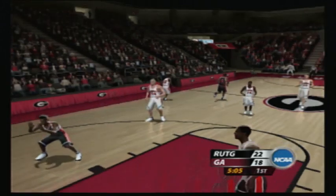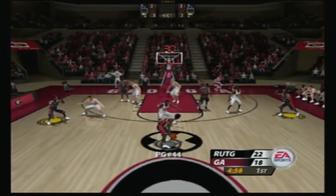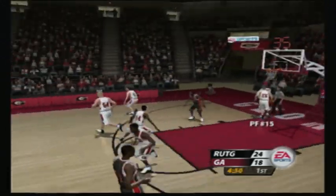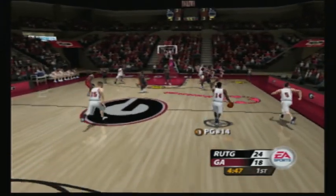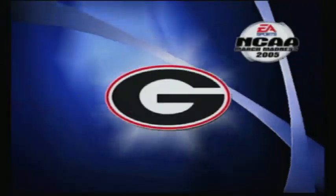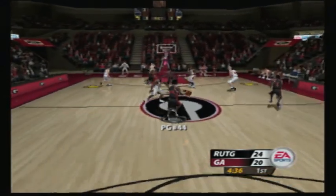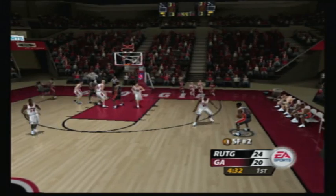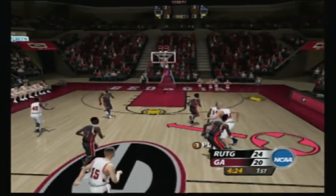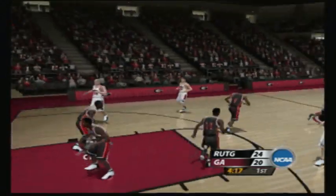With a two-pointer. Sinks the shot. They go into the low block. For the bucket. You betcha. Down inside, goes up for two. That's incredible. You really need to protect the ball around these guys. Hard off the rim. Pushes it up.